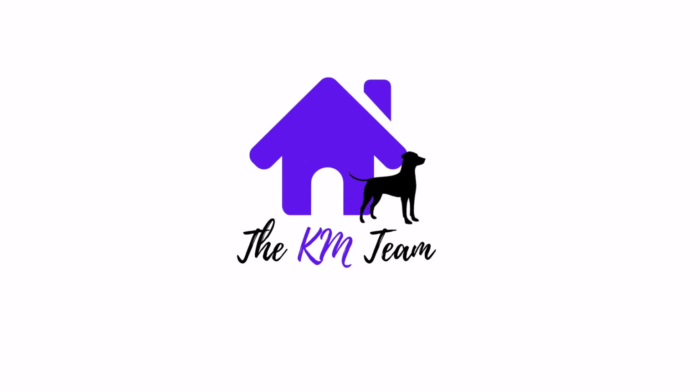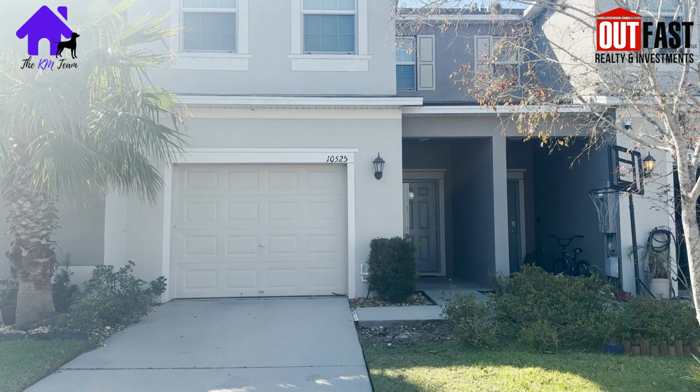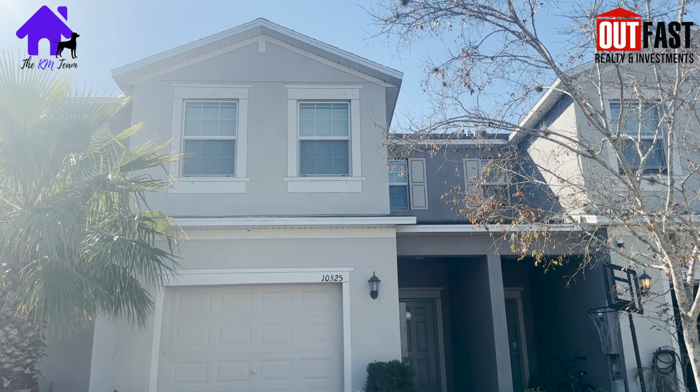Come tour this beautiful townhome with me, located right here centrally in Riverview. This is 10525 Lake Montauk Drive, again right here in Riverview, Florida. This beautiful townhome is 3 bedrooms, 2.5 baths, with a loft and a 1-car garage.